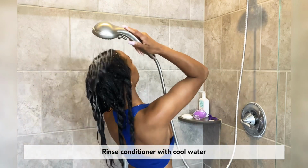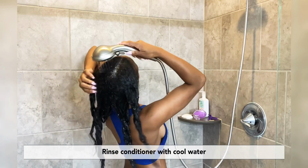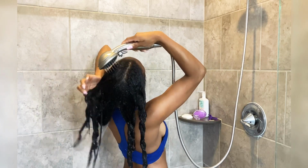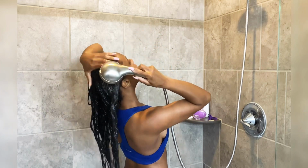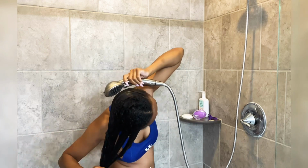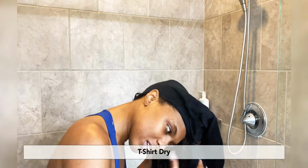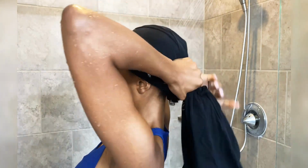Gotta find my courage. Here goes nothing. Cool water. I know it seems like a lot to get back into the shower, but if nothing else, lean backwards over a sink. I know it seems like a lot, but we want length we've never had before. I am t-shirt drying because they're so much softer than towels. It's only when you're filming when stuff just wants to act a fool.